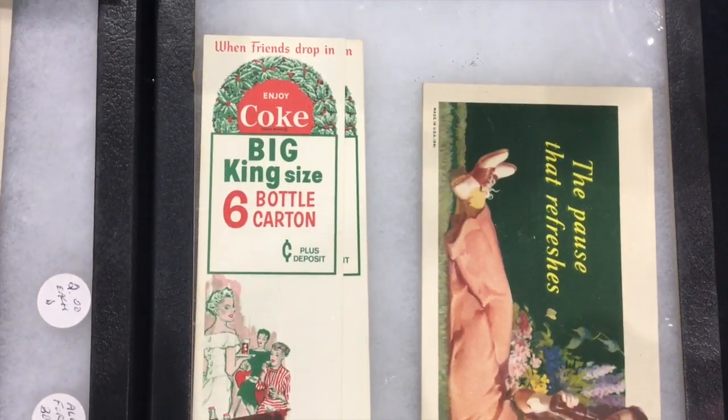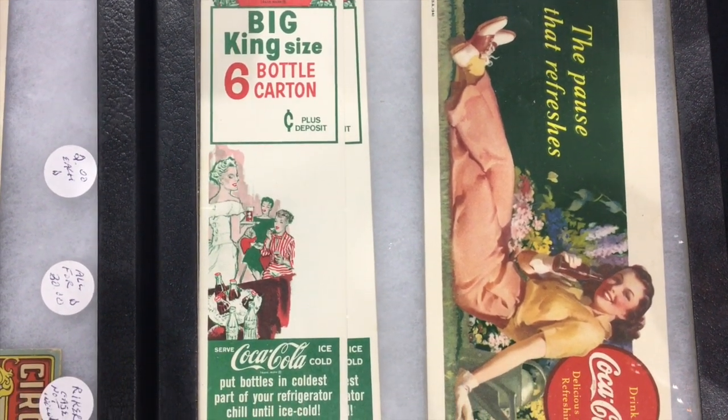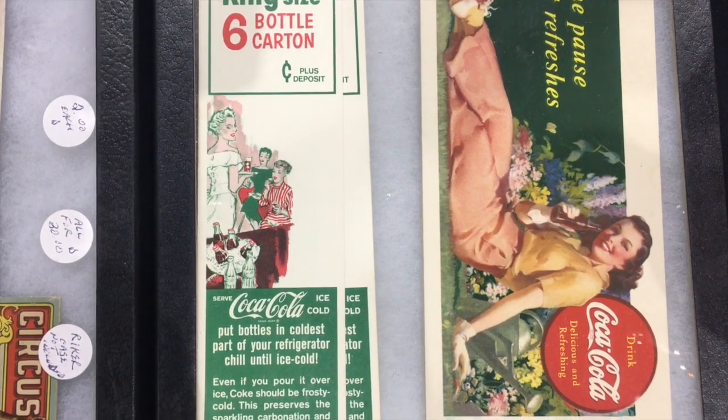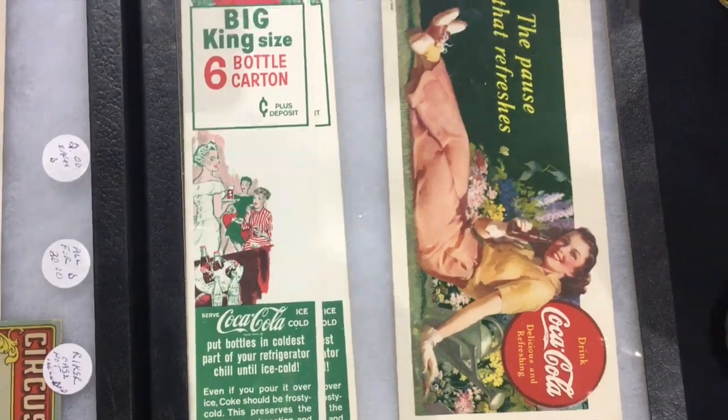When friends drop in, this is a holiday advertisement. This would have been stuck in the cartons with them writing a price in the old corner stores saying how much you were going to pay for your 6-pack.